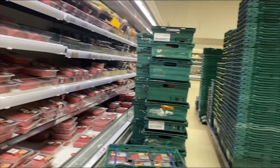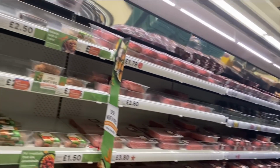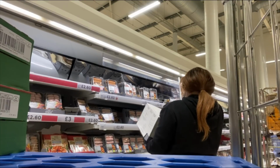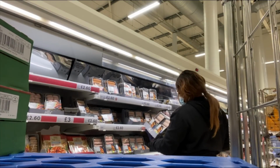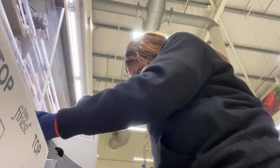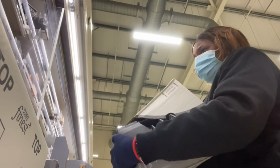Now this is me at work. I work as a stock replenishment assistant at the big stores in the UK, and my job is to literally stock up the shelf. Okay, I do the night shift. When you go to a store, by the time you get there in the morning, the shelves are full with stocks. Okay, you have fresh produce. Well, it is us, me, and other people that do this.